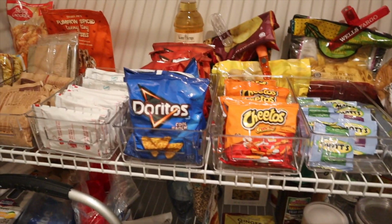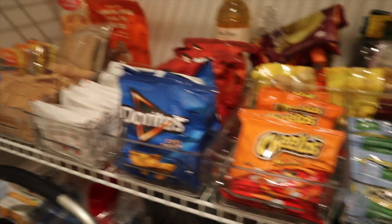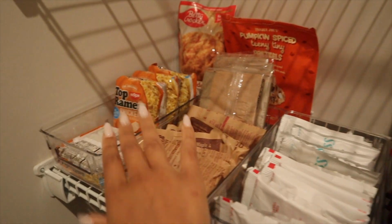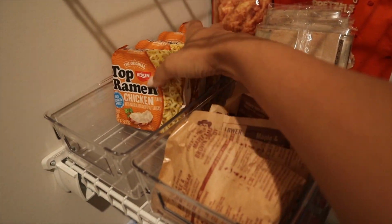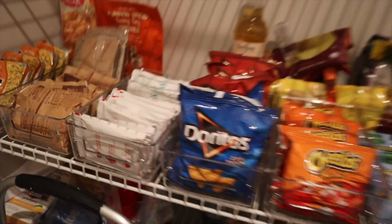But I did want to show y'all, I did organize the pantry. I got these organizers to organize the pantry. So I just put a little bit of stuff that I had: fruit snacks, chips, hot chocolate, popcorn, ramen noodles. You know, we've been struggling because the HelloFresh ain't come. So we have to eat some ramen noodles.